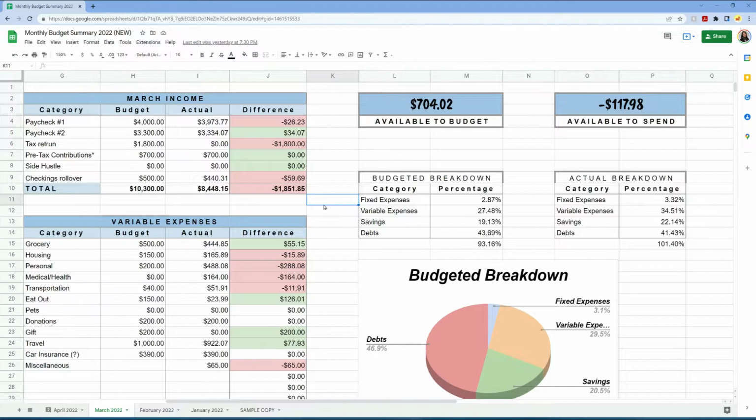And then my pre-tax contributions, which is basically for my 401k. Although technically it is a Roth 401k, so it's not necessarily pre-tax, the income that I put into this budget spreadsheet is after deductions, and that includes my Roth 401k deductions. So I'm just putting it there so I can monitor it. It's $700 because I put in $350 every paycheck.